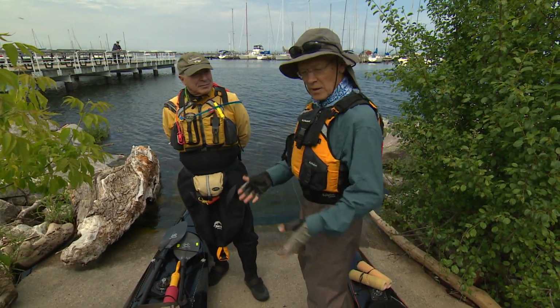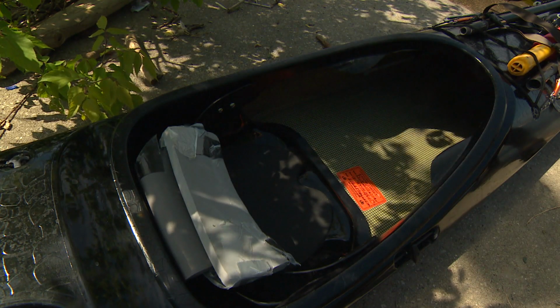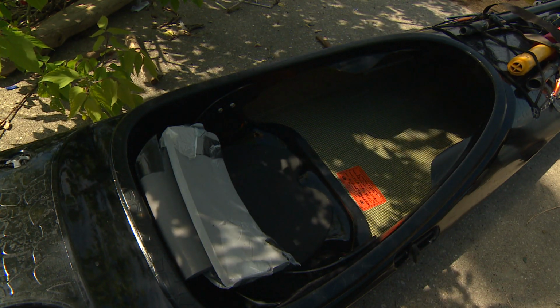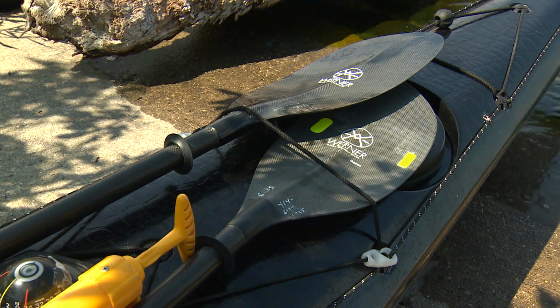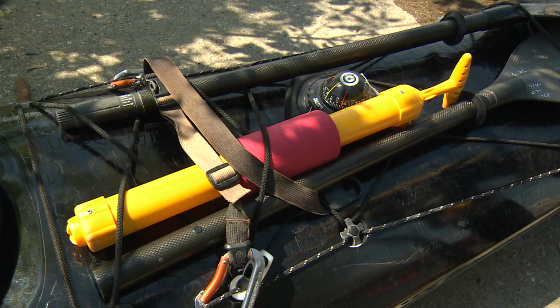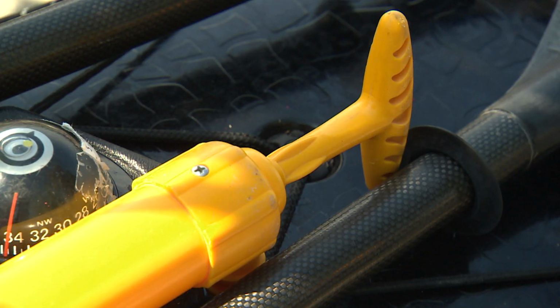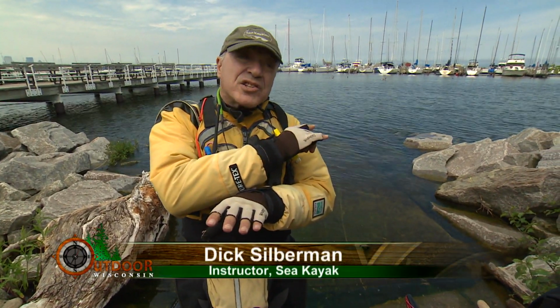And Dick, you've got a couple boats here and some gear. Let's talk about what you brought. Sure, Dan. What I brought today were 2 sea kayaks. They differ a little in style, but that's not important for us today. And sea kayaks, unlike the recreational kayaks or the sit-on tops, don't have a flat bottom that rocks and goes over in the waves, and they don't belong out here on Lake Michigan. We've had some real tragedies.